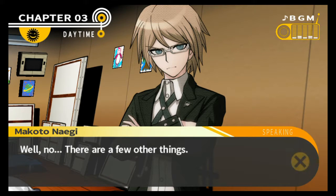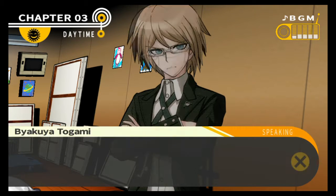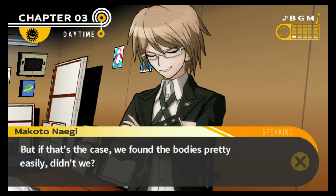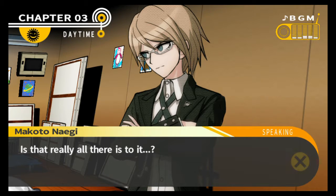Well, no, there are a few other things. Like, why did the killer try to hide the bodies? He probably figured that if we couldn't find the bodies, we couldn't complete our investigation. If that's the case, we found the bodies pretty easily, didn't we? Again, it comes back to the fact that the culprit was a moron. Is that really all there is to it?